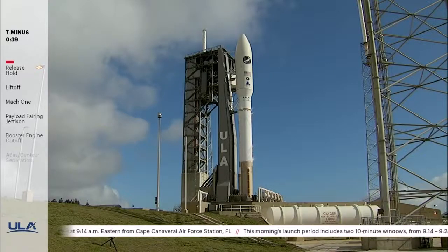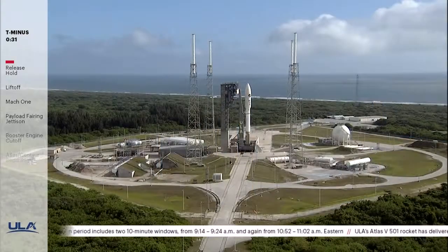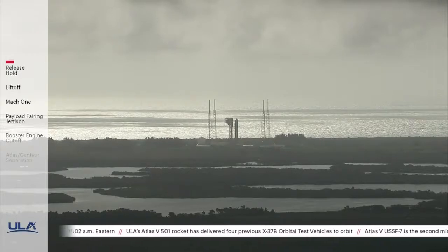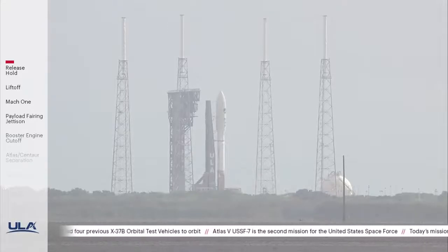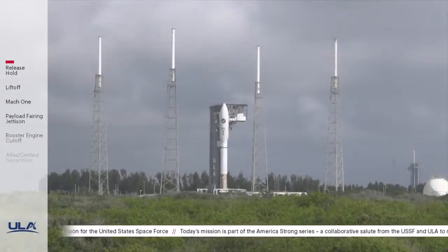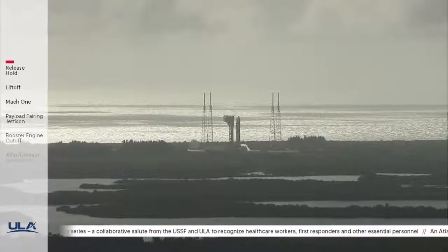T-minus 40 seconds. Stable at step 3. 25. ECS reduced for launch. Status check. Go Atlas. Go Centaur. Go Space Force 7. T-minus 10, 9, 8, 7, 6, 5, 4, 3, 2, 1. There's ignition.